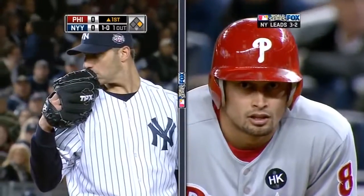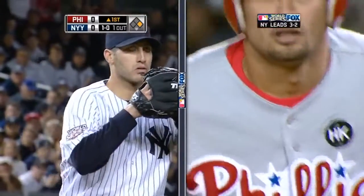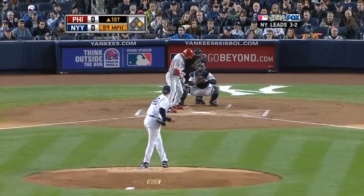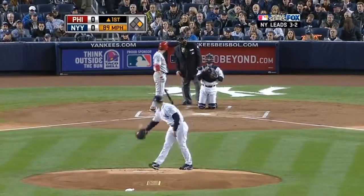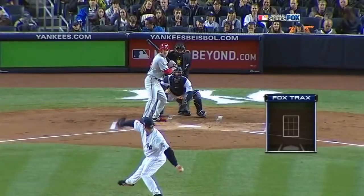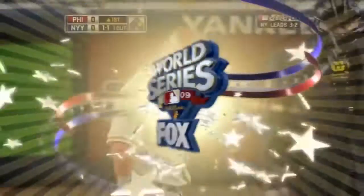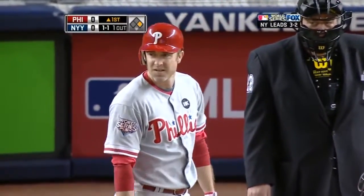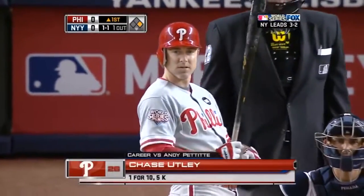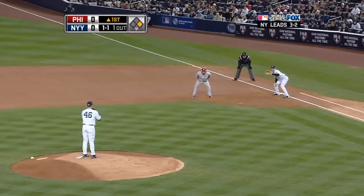Phillies looking to get back-to-back World Series. It would be the first time a National League team has done that since the Cincinnati Reds in 75 and 76. High strike to Utley now, 1-1 count. Take a look at the pitch here. Utley having a great performance so far with 5 home runs in the series, tying the great Reggie Jackson's record.